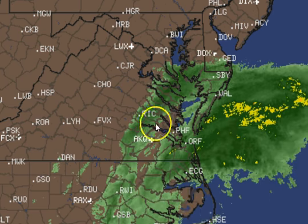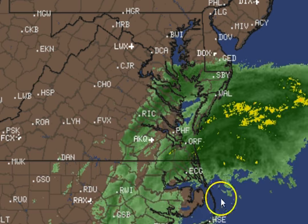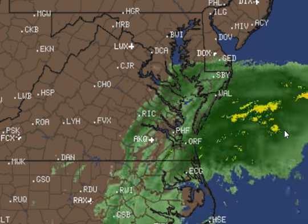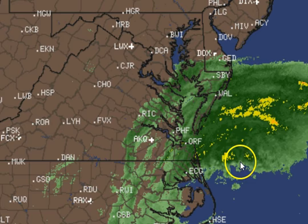You can see that pivoting around here. Still a tropical storm. Winds are listed at 60 miles per hour, but most of those winds are offshore. We do have some buoy observations this morning well offshore that are showing those winds that high. That's also closest to the center here.